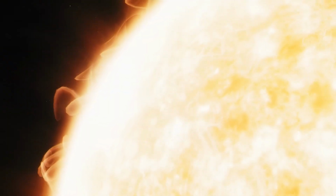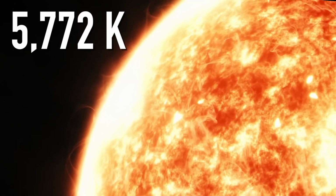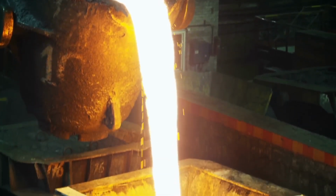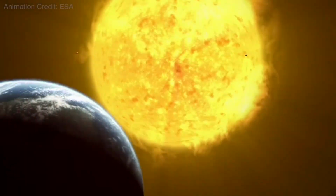The surface of the sun that we see with the naked eye isn't its actual surface, it's the photosphere. The temperature is around 5,000 degrees. In everyday life, that's definitely high enough. You should know that over 1,000 degrees is enough to melt iron, and even tungsten, one of the metals with the highest melting points used for light bulb filaments, melts at just over 3,000 degrees. You could say that if you threw the entire Earth into the photosphere, it would melt.